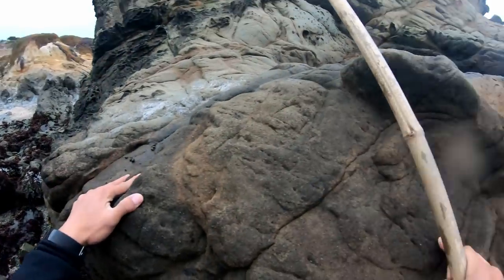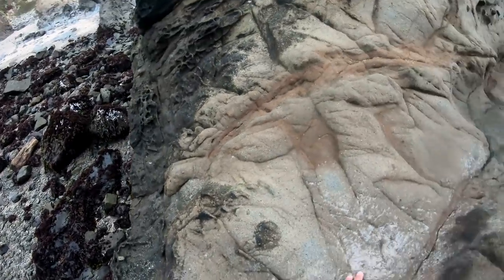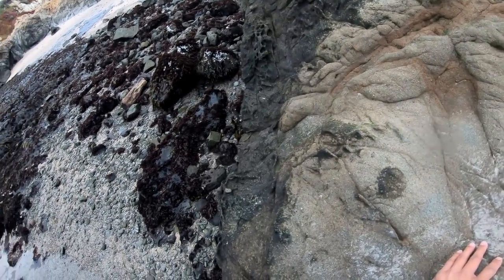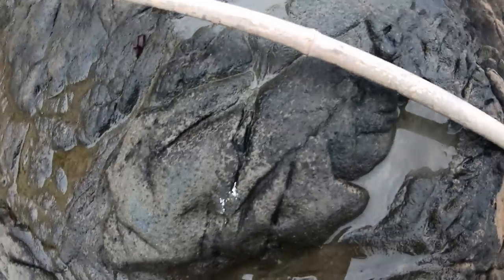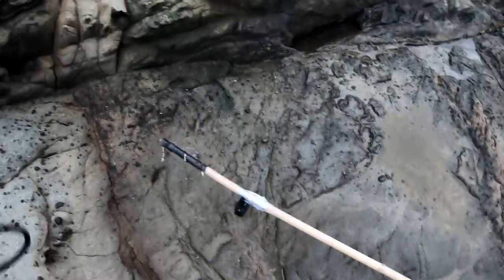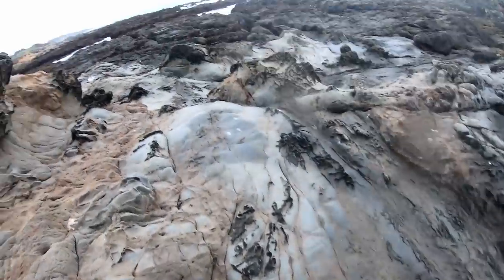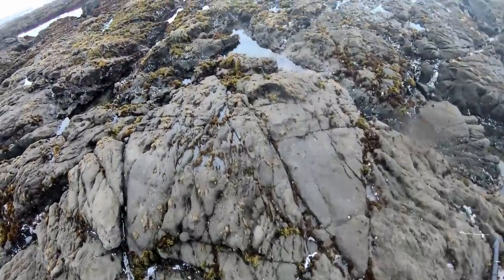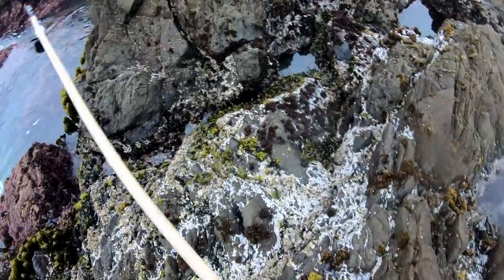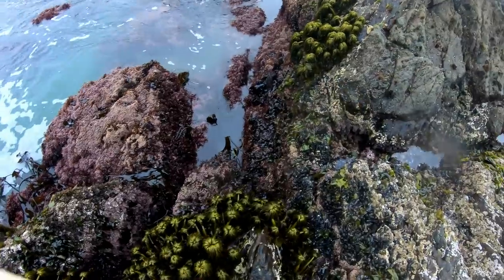These rocks are slippery. It's kind of hard when you have a backpack on. It's like a 25 pound backpack or something like that. All this gear on me. All right, I'm up. Crazy to think that all this is usually covered in water. Okay, man, gotta watch your footing. Looks like a decent little way down.